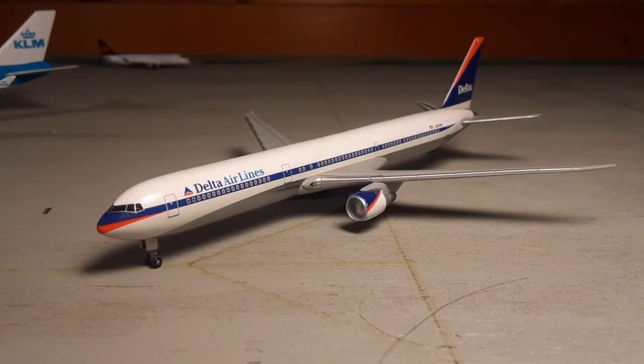Just arriving into his gate, and me almost breaking my Delta A330, we have the Delta Airlines Boeing 767-400ER. He is currently arriving in from London Heathrow, and he will be heading back out there. Let's just send him back out there.